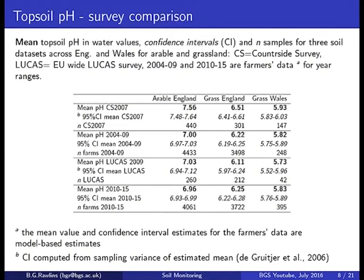Our first indicator is topsoil pH. The figures in bold are the mean pH values for the different surveys for the 3 land use and nation combinations. Note how similar the mean values are for the farmers' data 2004 to 9 and 2010 to 15, and the Lucas survey, which have exactly the same analytical method.